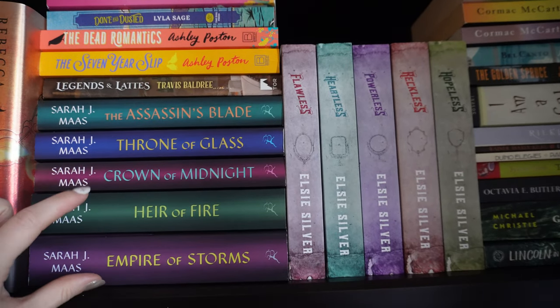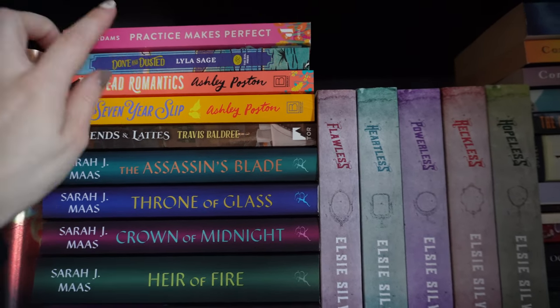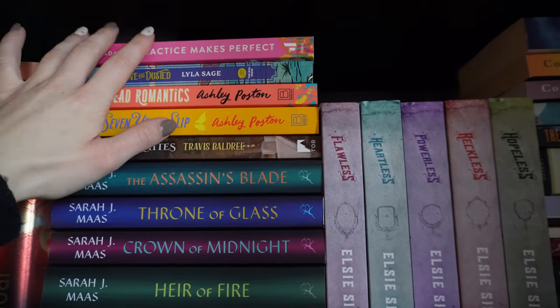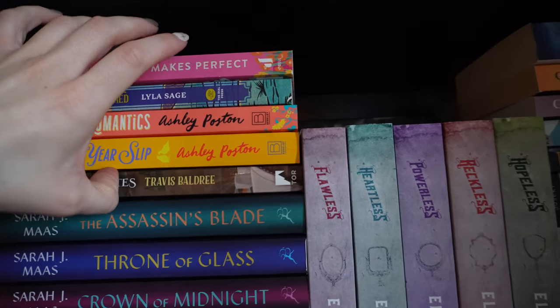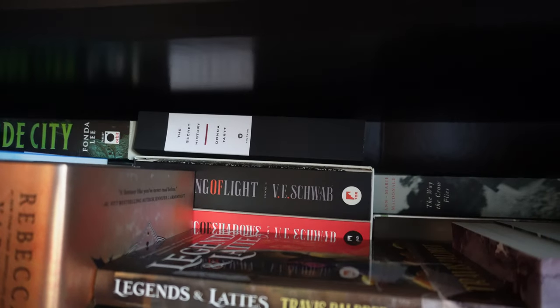I think the last books are pretty thick. Then here we have some romances. These three are some favorites. Legends and Lattes, it's just, yeah. Then back there, we have a couple series and The Secret History.